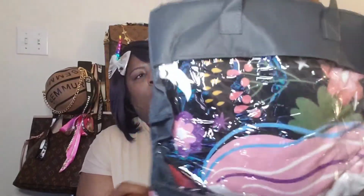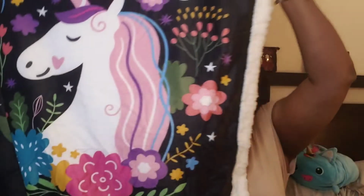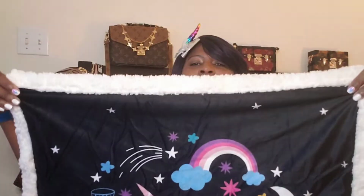This right here is a little throw that I purchased from Aliexpress. Of course, you know, what is my favorite thing? What is the animal that I'm always talking about, that I am one of? A unicorn. So I got me a unicorn throw, you guys. I saw it on there and I said, ooh, that is super cute, so let me get it. Let me show you guys what this looks like. It's got Sherpa on it, and that's what I really like. They also have different sizes. They also have this in a size that can actually be a comforter. You see that? Look at that. Isn't that cute?